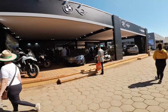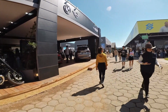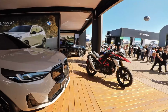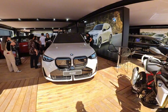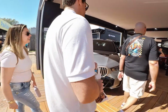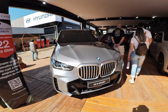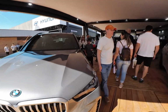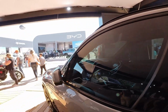And even BMW have got a stand here at the fair. So let's have a look at the cars there. Got the small SUV, the X3, and the price is 625,000 reais, which is $116,000. And you got the X5, which starts at 785,000 reais, which is $144,000. Man, BMW are expensive here in Brazil.